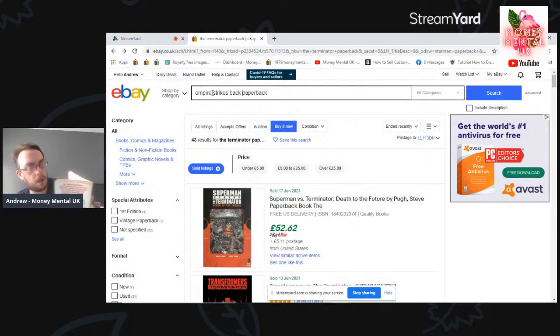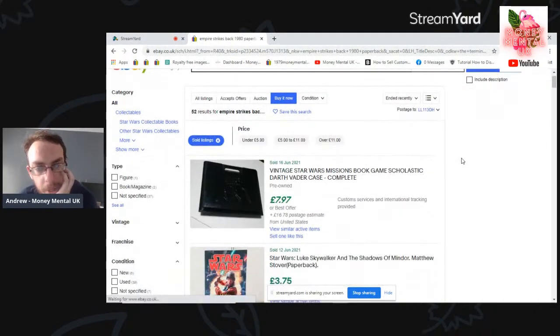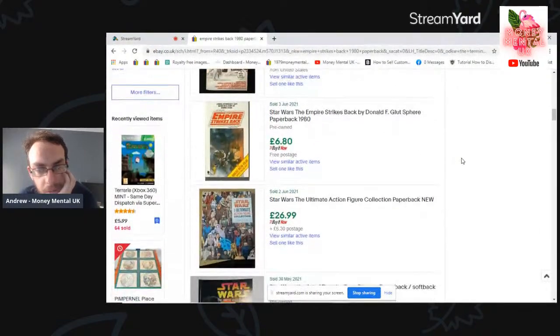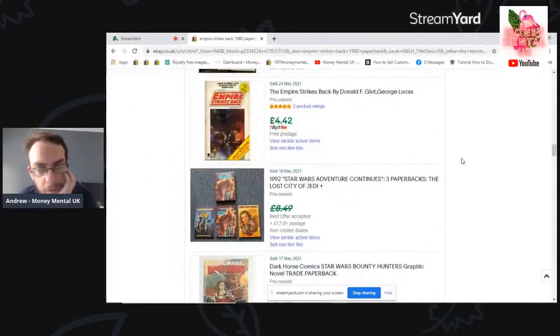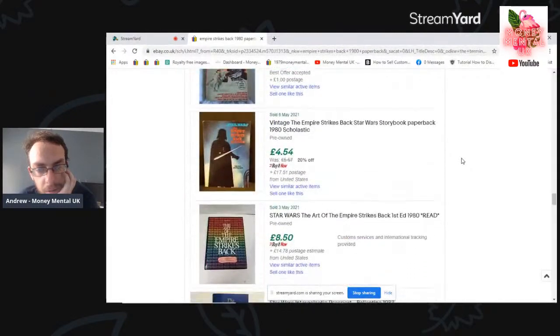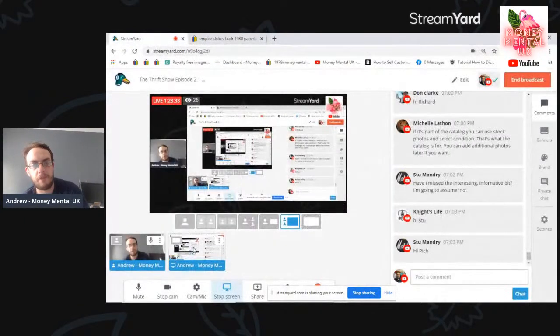This should be 1980. Just check. Yep, 1980. Not much of a geek. I could identify the year of the book before I'd even checked. £6.80. £4.42. Yeah, so it's not like worth huge amounts. 7 quid plus shipping. £7.50. I might put it up for £7.95 and then enjoy it for a bit. £7.95. Boom. Cooking with gas now. Last.